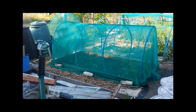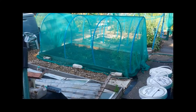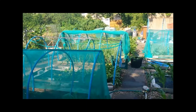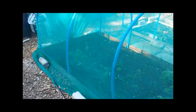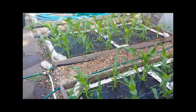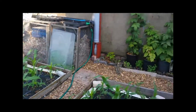Okay, 1st of July. I've just watered and the sun's now coming up the plot and it's just got past the onions. The carrots are not showing yet. The sweet corn are doing pretty well. They're growing. So are the raspberries.